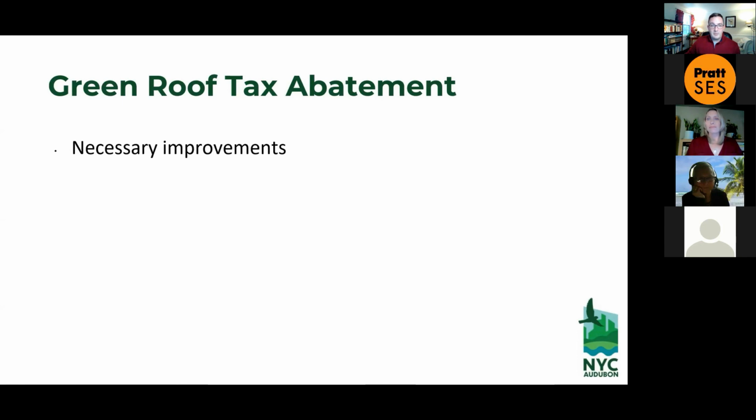So some necessary improvements that we'd like to see. Increase funding. That $15 is good, but it would be much better if there was more. Green roofs confer a public benefit. They're not just for stormwater, but for all of the other aspects that I mentioned. So there should be some funding to increase their development across the city. I'd like to see the priority rates increase, as well as that citywide rate increased. Increasing the number of priority areas. So other areas that don't have access to green roofs, it would be great to see them have access to this increased abatement rate.